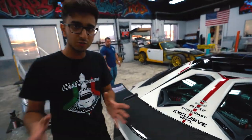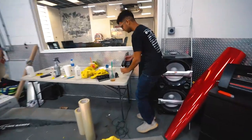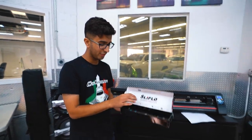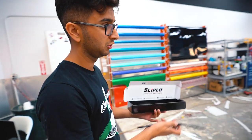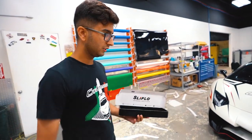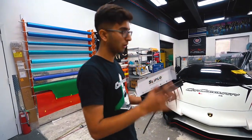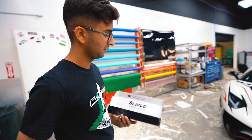So in a couple of minutes, we're gonna be installing the skid plate for the car. So this is the all new skid plate done by Sliplo, the guys over from California. Apparently it's very good and protects the underbody of your car. So Justin over here is going to be putting the car on these ramps, and we're going to be putting these under the car to protect it from scrapes, driveways, the New York City roads. Like, no matter what, this bumper is going to be protected.